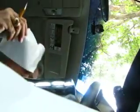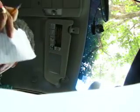You can take a peek at that kind of stuff and just see. The trash pickup isn't today. Now, if I don't put this in here, the truck will be broken into.